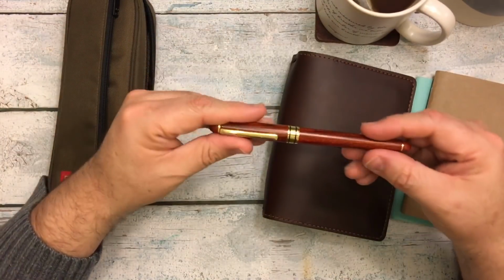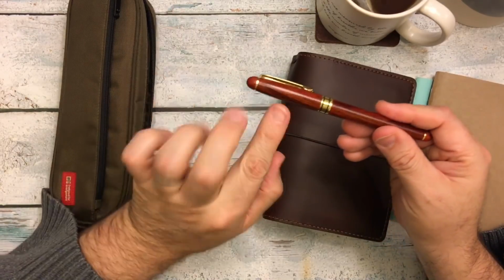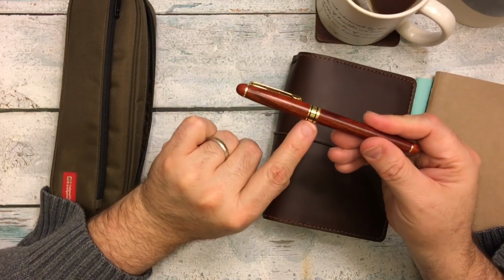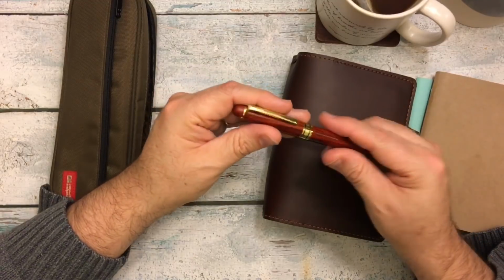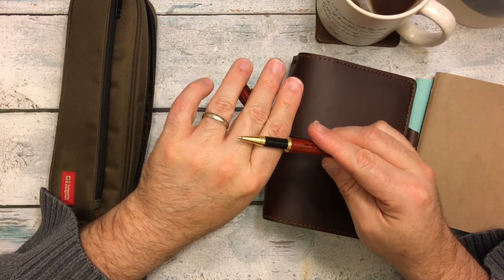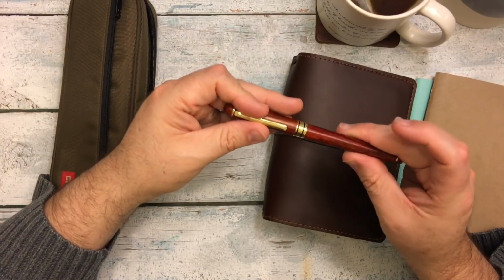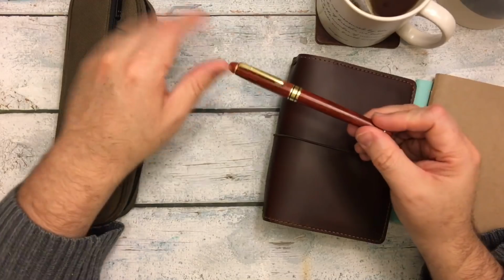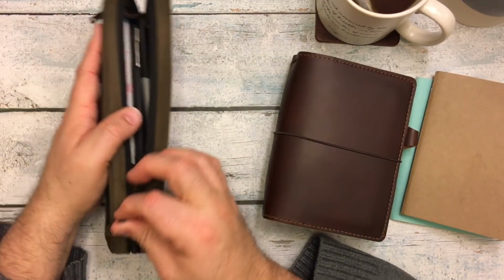And then this is a beautiful pen. It is in rosewood. We both got one of these, and it has this faux gold. It's not real gold. I think it might be gold plated. And it is a gel ink. And this is a beautiful pen as well. And it came with the ink in it and a refill. So those are the pens that I'm choosing to use.